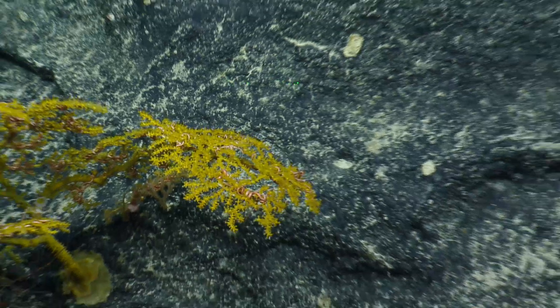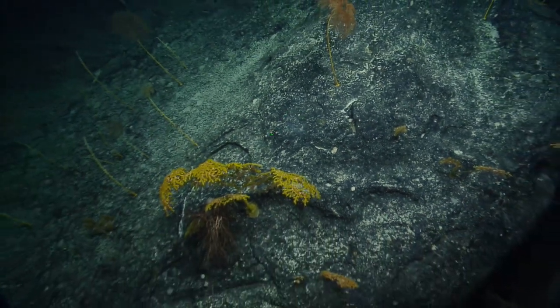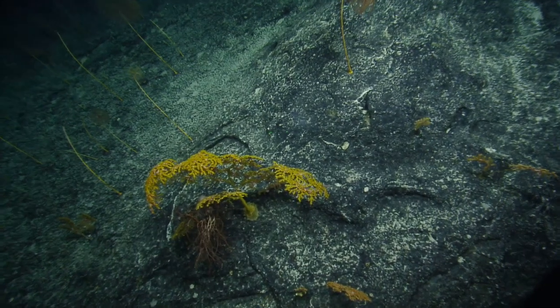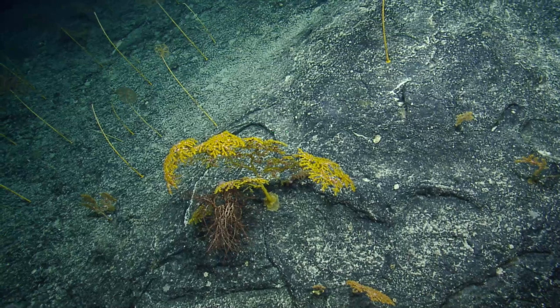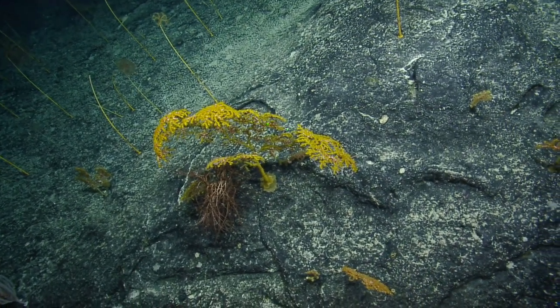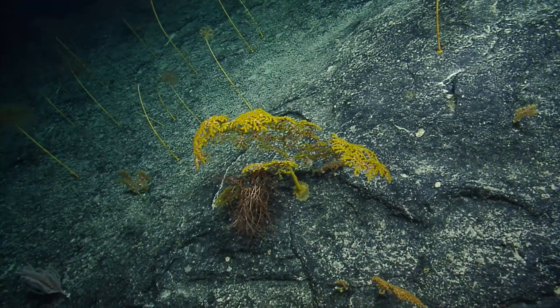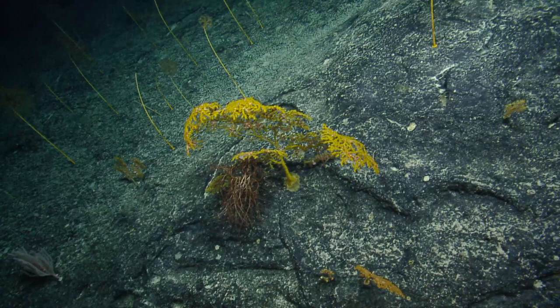So if this is what I think it might be, or something similar, this is a parasitic zoanthid that has completely stolen the skeleton of another coral. Wow. And it doesn't look quite right to me to be what I thought it was, but it might be. You want to get a closer look? Yes, please. Right.